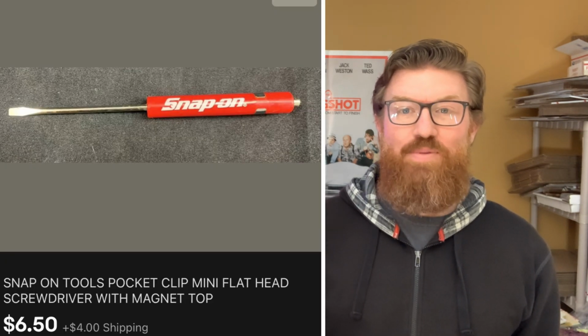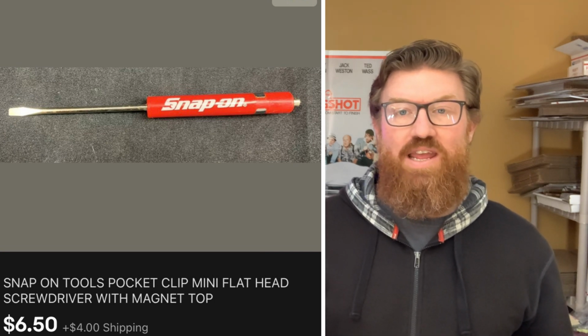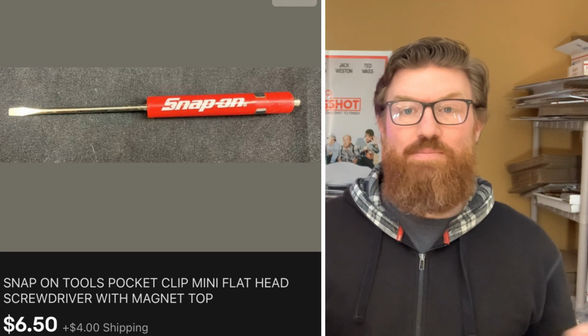All right, next I sold a tool. It's a mini Snap-on flathead screwdriver. I got this at the live auction in a large toolbox lot. It was pretty dirty, but I cleaned it up and I sold it for $6.50 plus shipping.